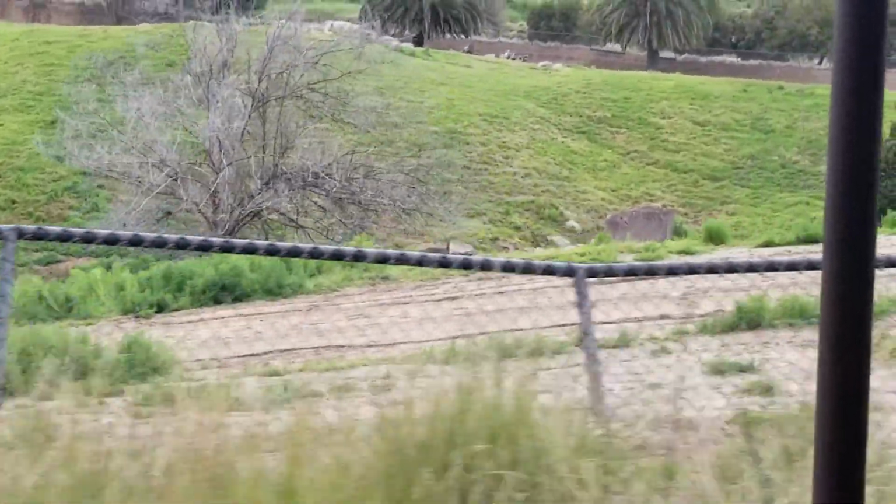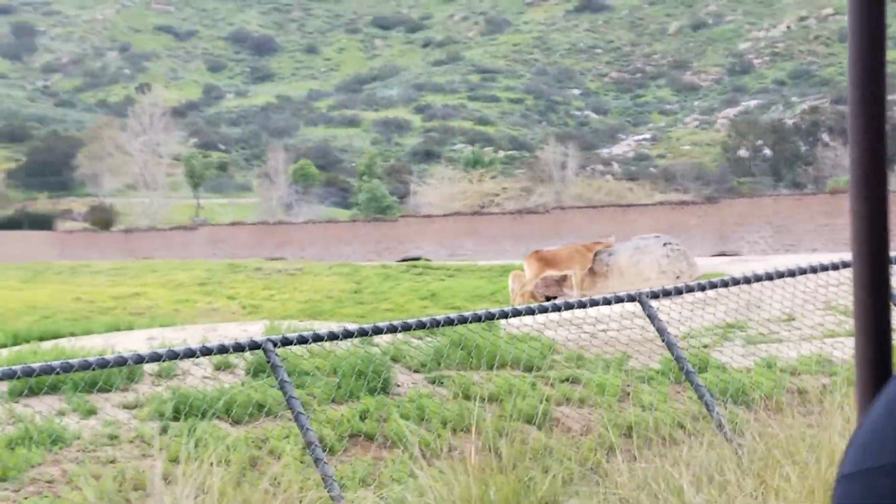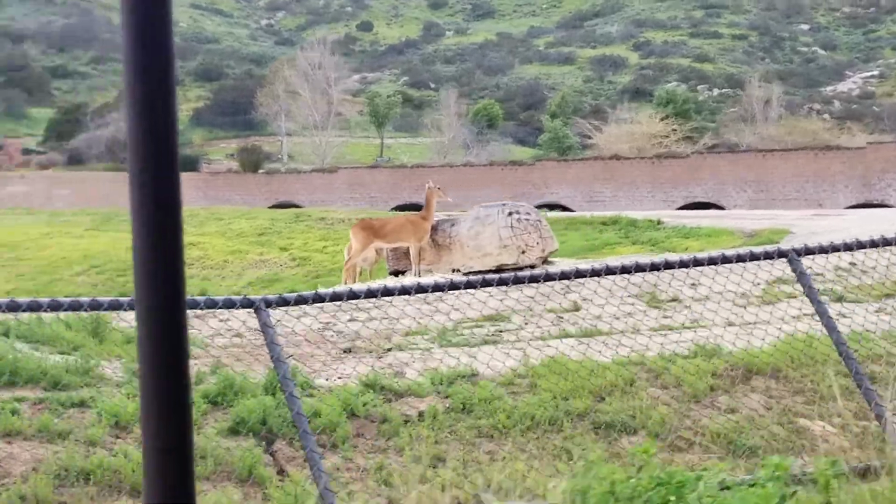Look how nervous she's getting. They're very timid animals. She's always on high alert. So having a nice place to look out is very beneficial for them.